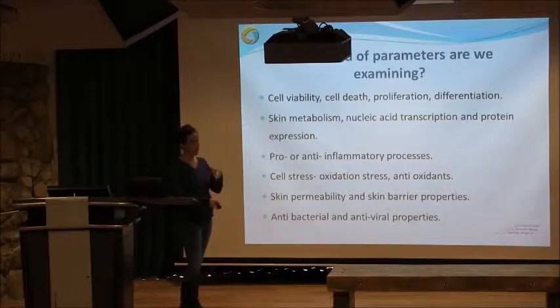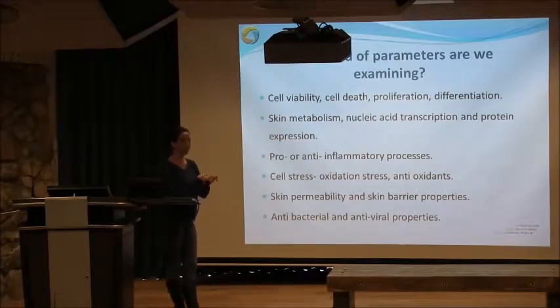And what kind of parameters can we check when we work with these models? We can check cell viability and the proliferation and differentiation of cells, the metabolism, of course, expression of proteins, inflammatory processes, how cells respond to environmental aspects, cell stress, oxidation and antioxidants, the permeability of the skin and the properties of the skin barrier.